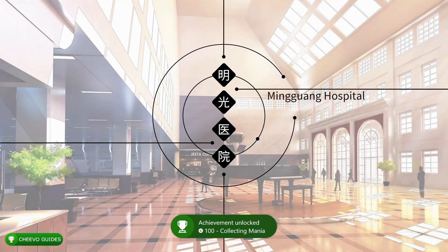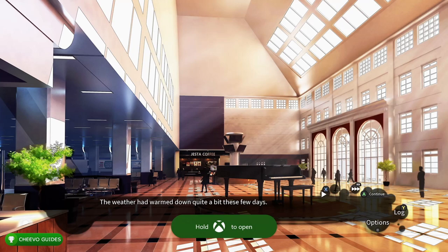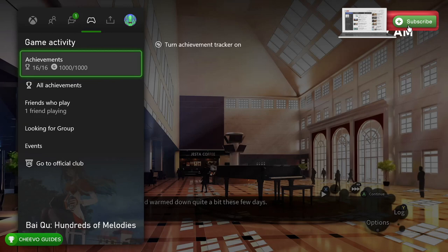Now at this point, all we need is the achievement for 102 scenes, which is going to be right here. Assuming you did everything correctly, you're going to get that final achievement worth 100 gamer score. That's the Collecting Mania achievement. I'm going to just double check. We got the full 1,000 out of full 1,000.